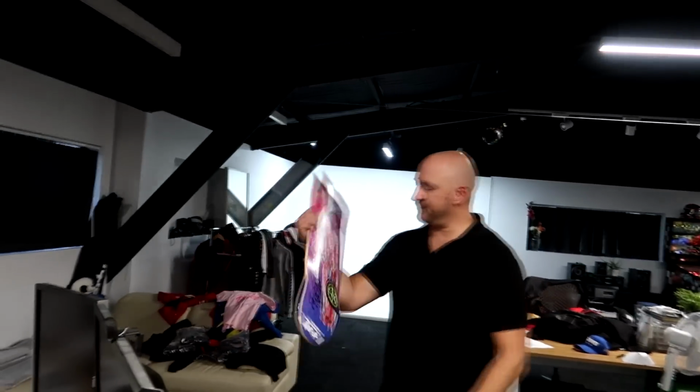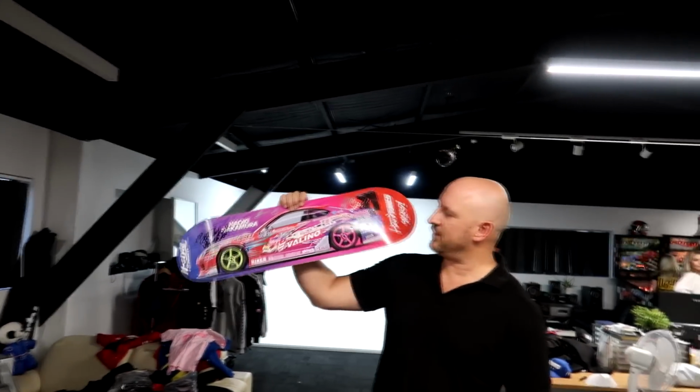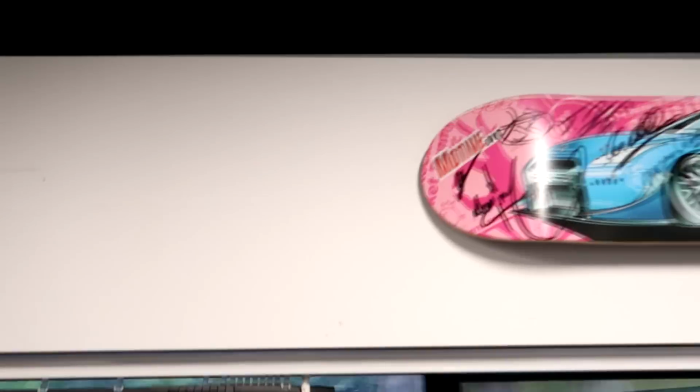If you haven't seen them already, you'll see them up on the store. You still got them up on the store? Yeah, we've got a few of these ones left. The signed ones, I think, are all sold out now. We've got about 15 or 20 of the unsigned decks left. These are pretty sick. Definitely cool stuff.